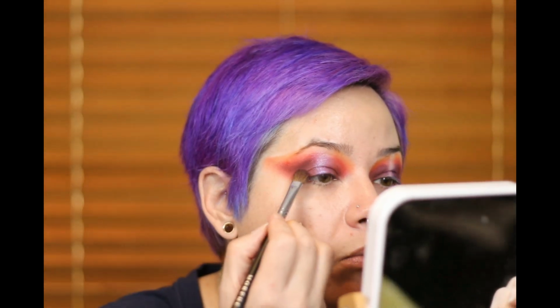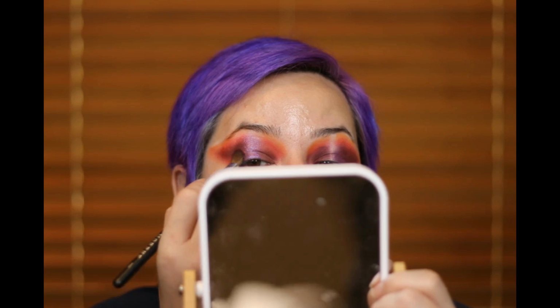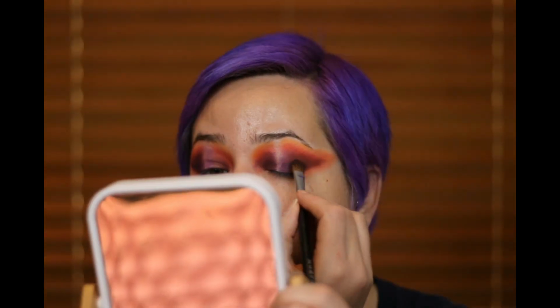I actually think I need to take this purple out a little bit. Just kind of a top-over of boutique, just on the outer V. Okay, not the same. Sisters, not twins, as they say. Gonna go in with the white on my brow bone.